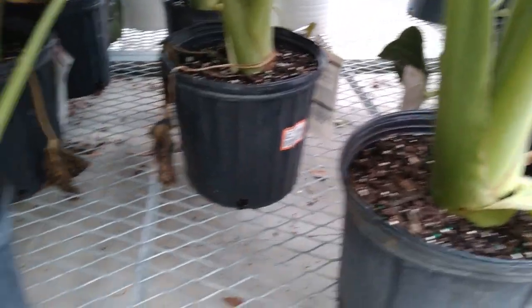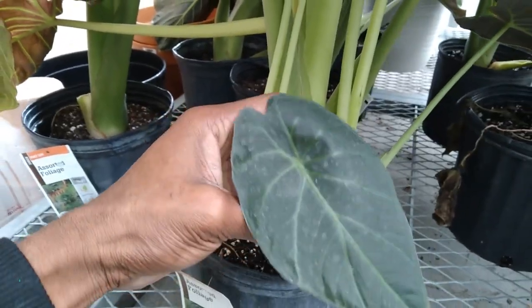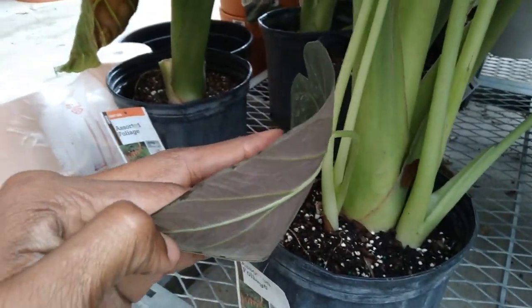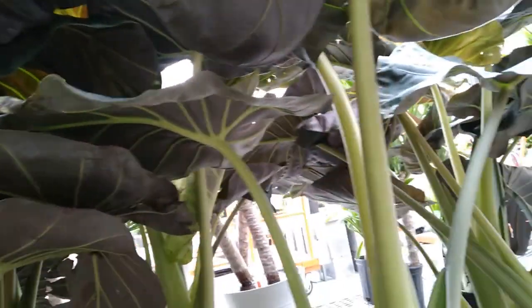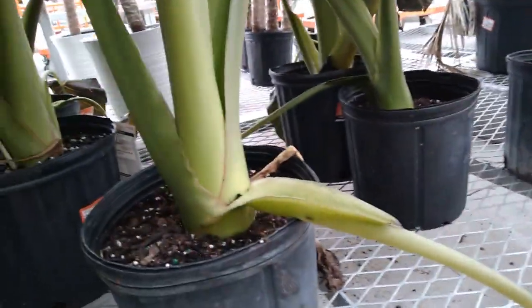Holy crap, for $30. Here's a smaller leaf. Usually the ones we see... let's check out the back on her. Look at that. Wonderful. It's just like a canopy under here. These things are huge. And again, they're only $30.